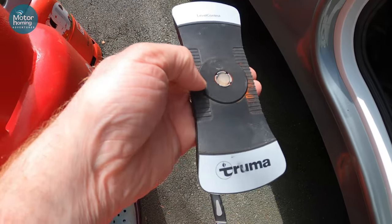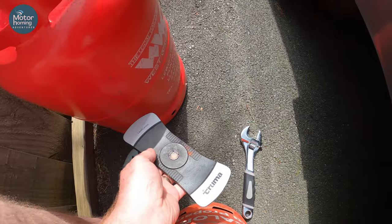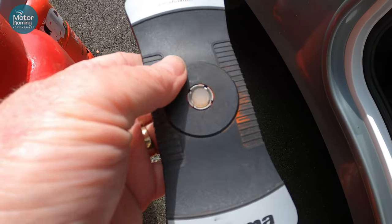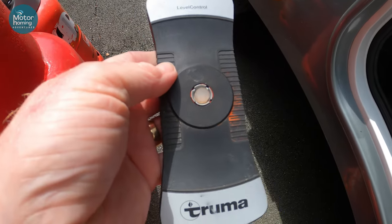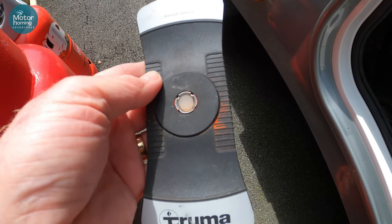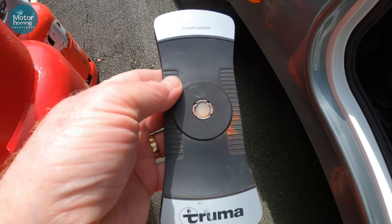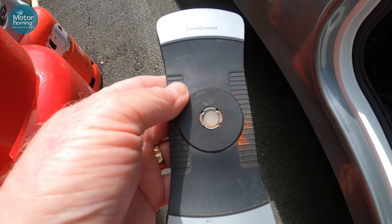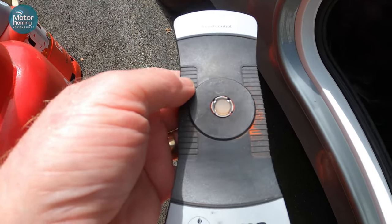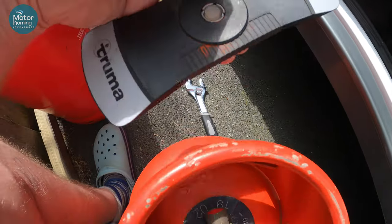But it's just got a magnet within it that fixes to the underside of your gas bottle, and then this little sensor here detects the quantity of gas you've got in your bottle. You can then change it from 6 to 13 or whatever you may be using. Obviously, as I say, it does require a steel bottle so that the magnet can work and fix to the underside. So we'll swap this onto our new 6K one here.